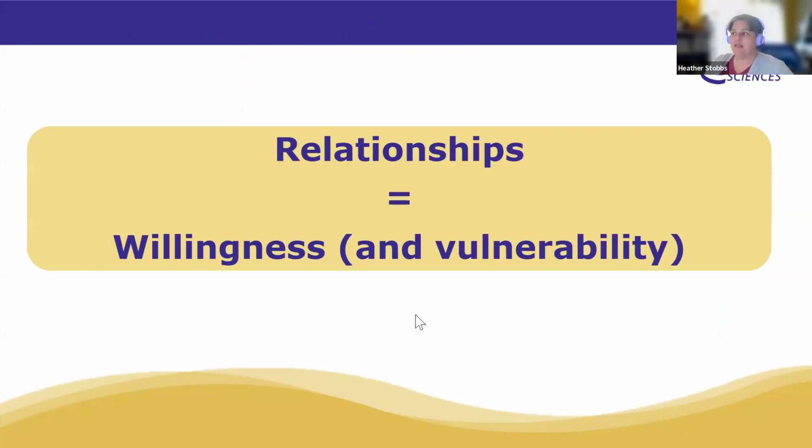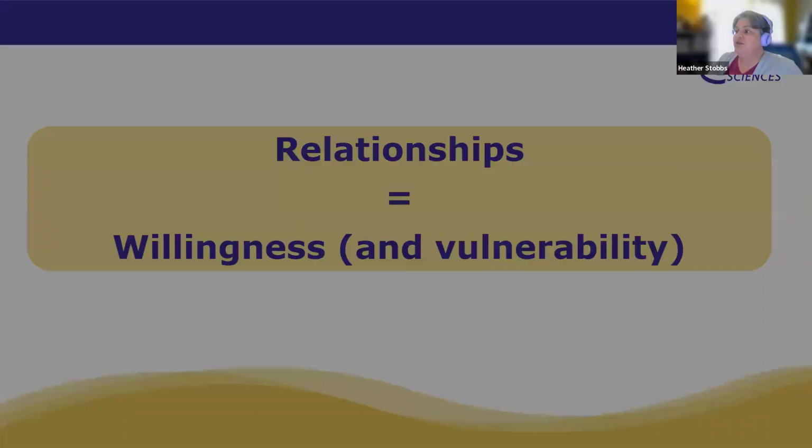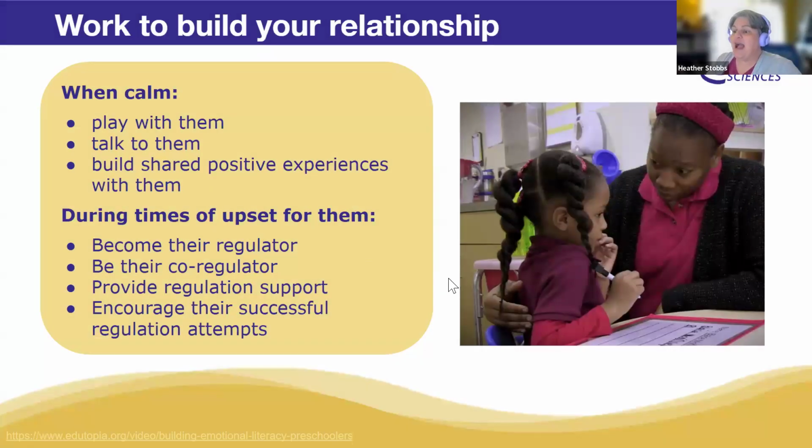All right, so the last piece is relationships. And we talked about relationships build the willingness. However, when a child becomes willing to allow you in to work with them, remember that it makes them vulnerable. That's a piece of vulnerability that you have to be very careful not to step on, right? So you don't want them to have a negative experience after they made themselves vulnerable. They're more likely to shut down.